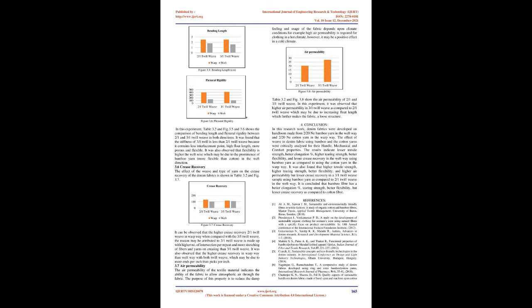It was observed that breaking elongation was higher in a weft direction as compared to warp direction due to the use of bamboo yarn in the weft way. It is attributed to the smooth surface structure and lower resistance to bending and recovery of the bamboo fibers.